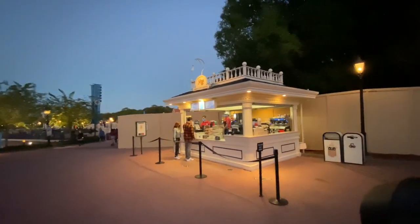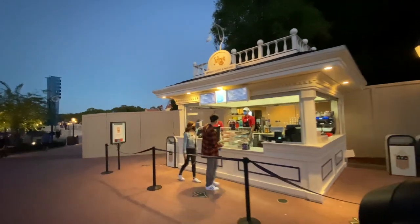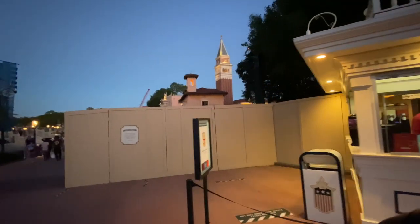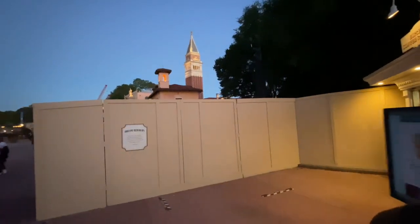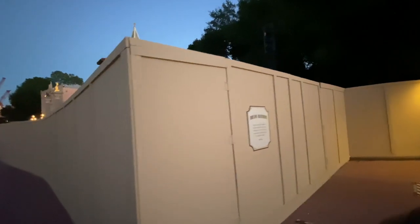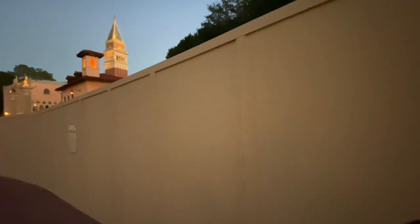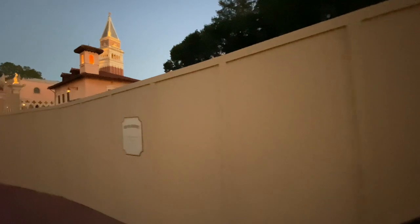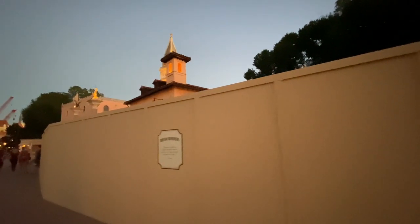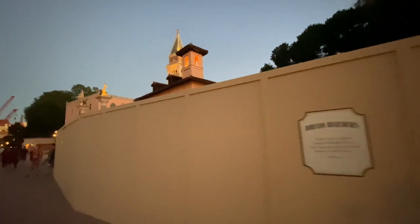We are long overdue. I'm moving toward Italy, but I wanted to point you toward this fencing between the American Adventure and Italy. No, I'm sorry to say, I do not think it's going to be a new pavilion. The construction doesn't go that deep. I did take a photo, and it showed kind of a foundation well type being put in. I want to say maybe it's an addition to Italy. I don't know, maybe it's a separate little theme space, but we'll see more in the days to come.